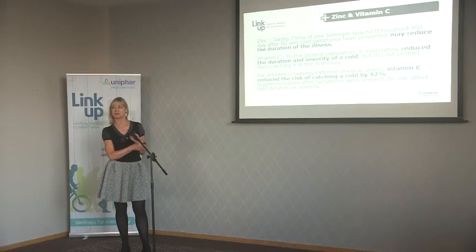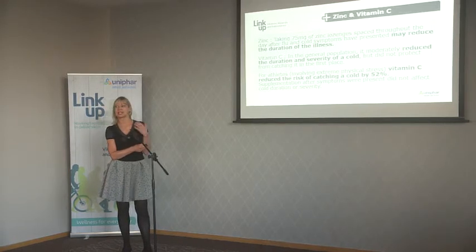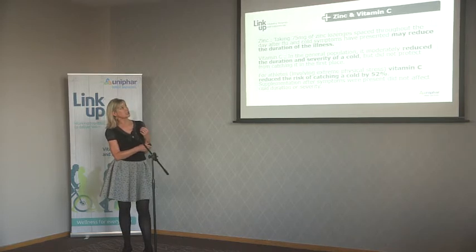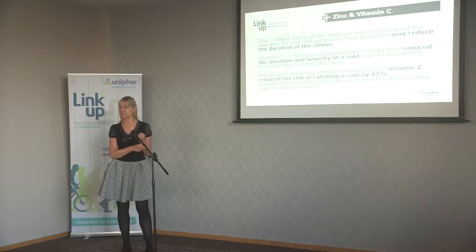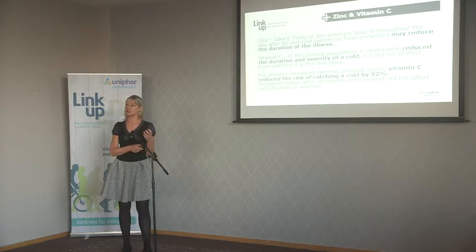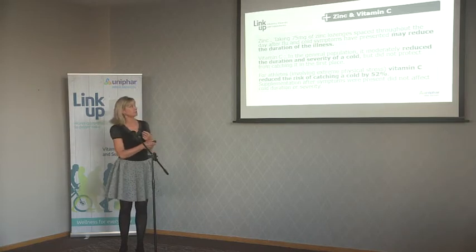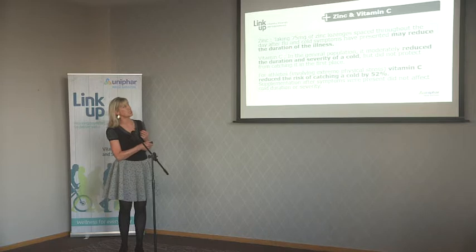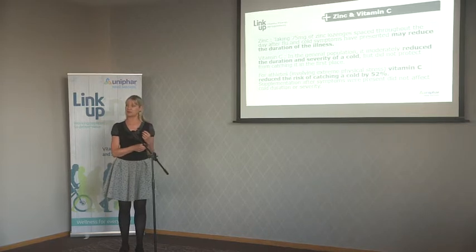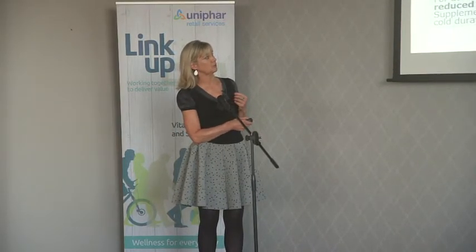Just in terms of a solo role, zinc, it has been shown in terms of the immune response that taking 75 milligrams in the form of a lozenge spaced throughout the day after the flu and cold symptoms have presented initially, that zinc lozenge may reduce the duration of the illness. So it may. Again, it's a little bit sketchy. They're not huge, robust studies, but they involve small numbers and maybe not great methodology, but certainly it is encouraging. And if you're the type of person who cannot afford to have a lengthy cold, then definitely these could be useful to have in your purse or your case.